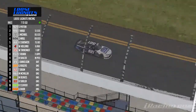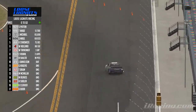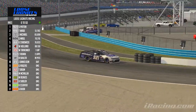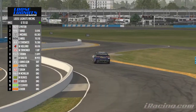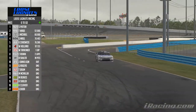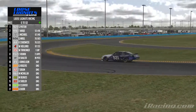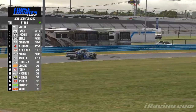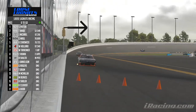Six laps to go here. Scott Patton looking to go to victory lane. Kyle Chadwick looking to just hang on for that car's dear life. And Ted Wade looking to go to second.